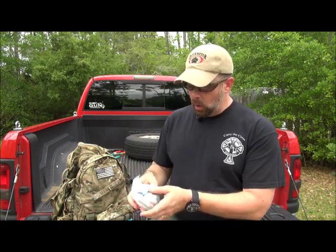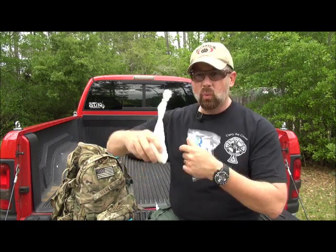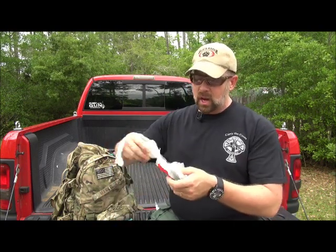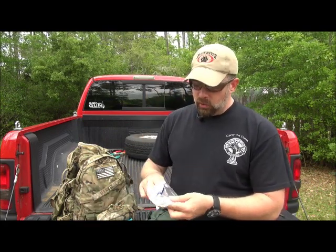What else is in there? Well, I've got an entire roll of Kerlix gauze. I can stuff wounds, I can wrap wounds. If it's big and nasty, I can wrap it up. So I've got an entire roll of Kerlix gauze right there. What else do I have in there?